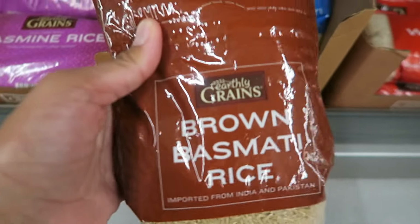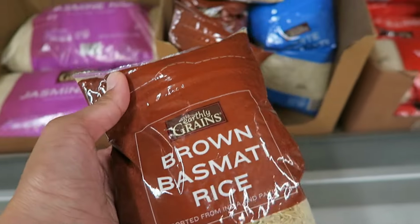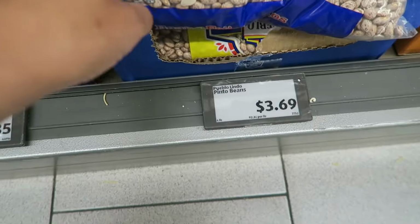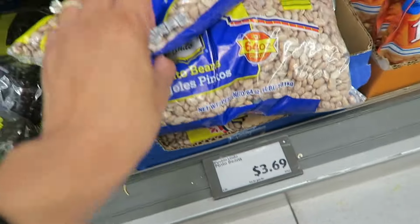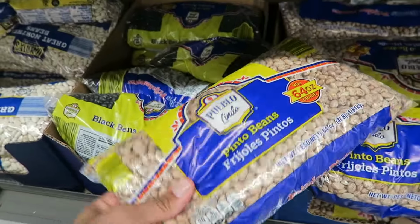I'm gonna try this one. I usually get white rice, but I'm gonna try the brown rice. So my kids like pinto beans. I like black beans, so I'm just gonna get both. And look how big it is. It's huge.